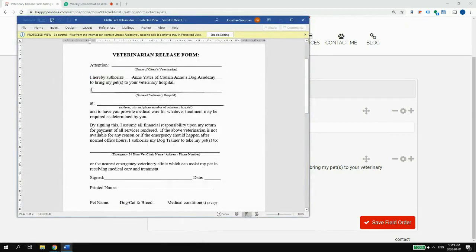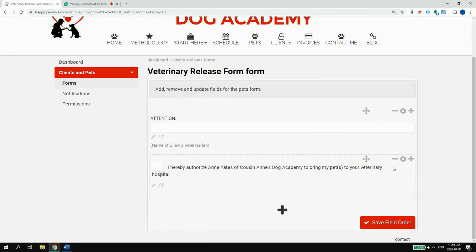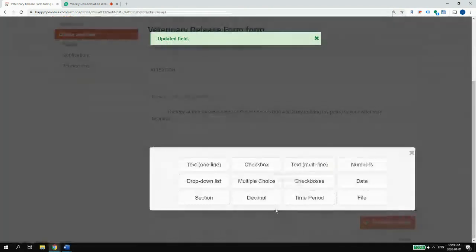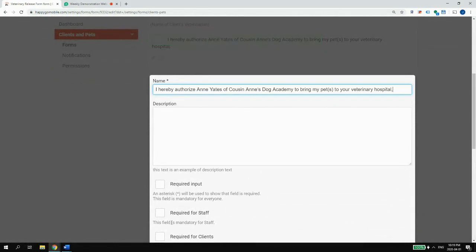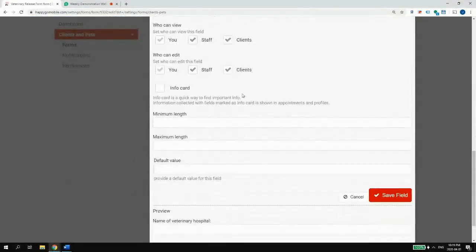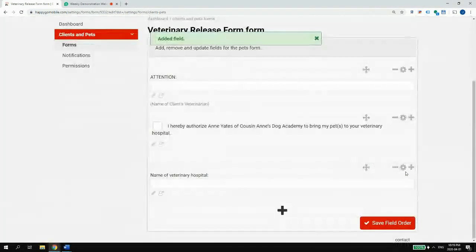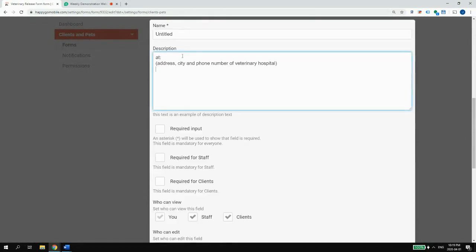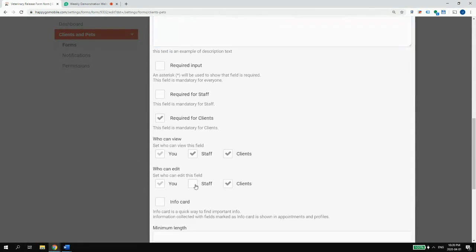And then, to bring my pets to your veterinary hospital, and then name a veterinary hospital. And then, so therefore, let's add a comma, just like in the document. And then we're going to add a text box called name of veterinary hospital. That look right so far? Yes. Required. Staff can't fill it out. Okay. And the next one will be "at." So it's going to be "at" as a title, and then these details are needed. Required. Staff can't fill it out.